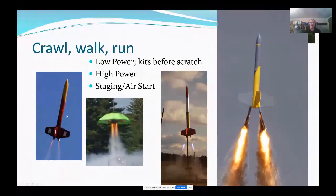On the left, we have a Deuces Wild. I like to joke that even an Estes Alpha looks like a high power rocket if you zoom in enough. On the right, we have a cluster launched at Deuces Wild at MDRA by Bob Cohen and Bob Utney on 2 O motors. So I guess the converse is true: if you zoom out from a 500-pound rocket, it looks like a regular Deuces Wild.